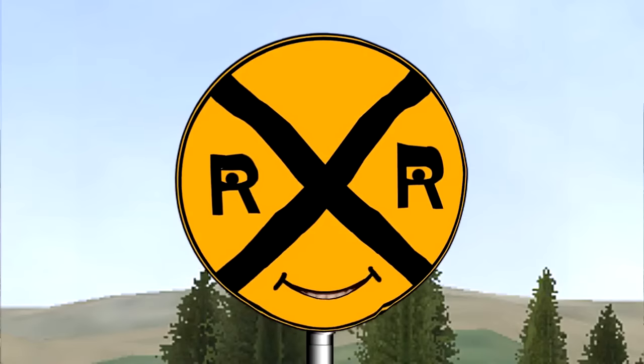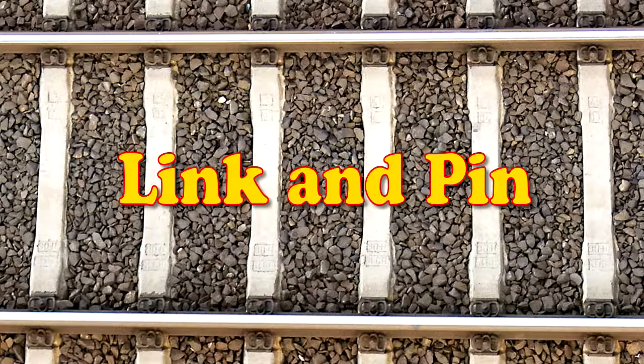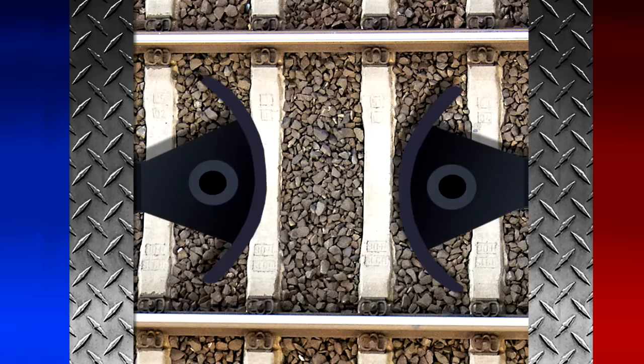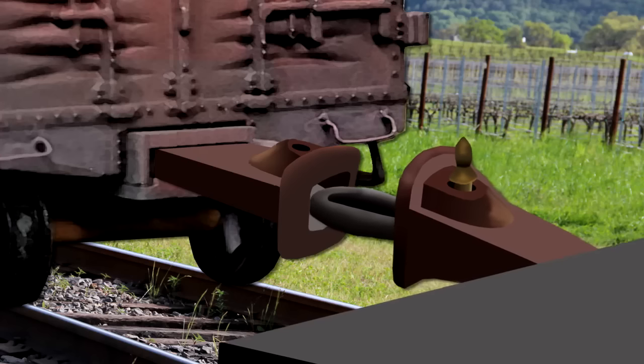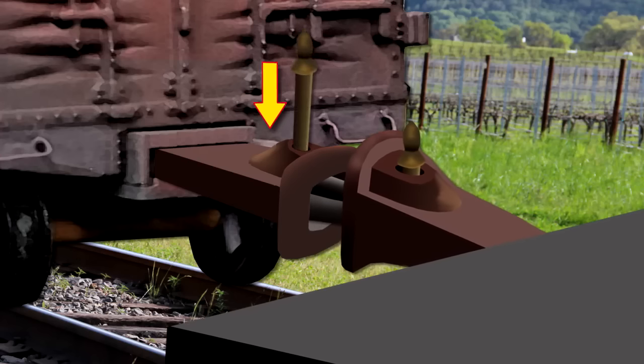When trains first crossed the country back in the 1800s, the first coupler was called the link and pin. A big iron link was held in place to the car on one end by a strong metal pin. The car would be nudged close to the next car, where the link slipped into a socket on the end. Another metal pin was placed into the socket, holding the link in place.